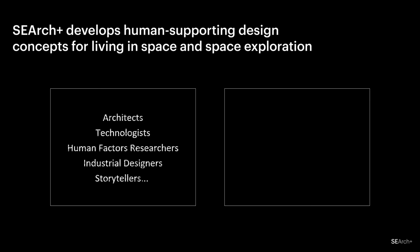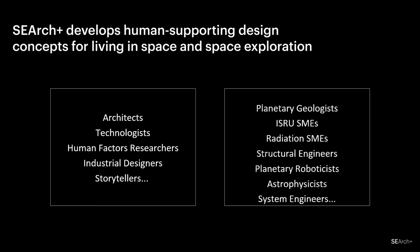Our core group's background tends to be in architecture, industrial design, human-centered design, human factors, but in order to come up with the proposals and the projects that we have in the last 5 years, we collaborate with a group of subject matter experts, which ranges from planetary geology to ISRU subject matter experts, structural engineers, and the list goes on. Our original network just started as friends and people who we were cold calling when we first started out in putting together our original proposal in the Phase 1 challenge. Since that time, the caliber of our consultants and the people who we collaborate with has just gone up and up and up. It's been incredible as a journey and as an experience to witness.